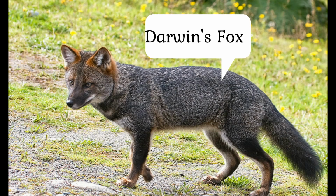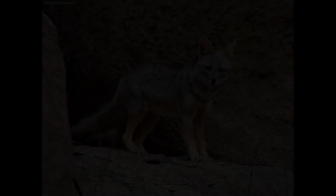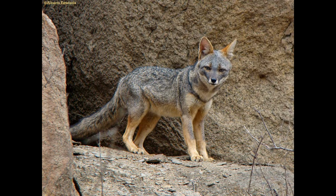Number 4. Darwin's fox, or Darwin's zorro, is an endangered species. It is also known as the zorra chilote or zorra de Darwin in Spanish. Number 5. The Peruvian desert fox, or the Sechuran zorro, is a small South American species of canid closely related to other South American false foxes or zorros. It gets its name for being found in the Sechura Desert in northwestern Peru.